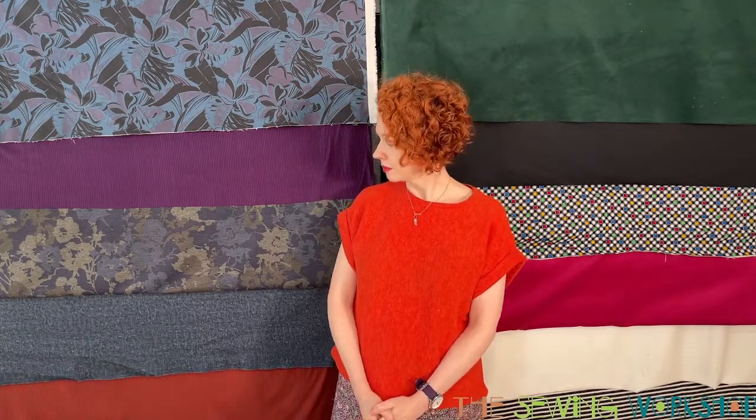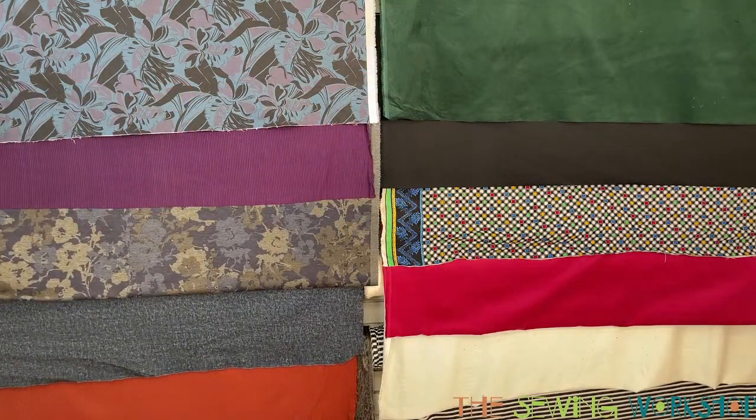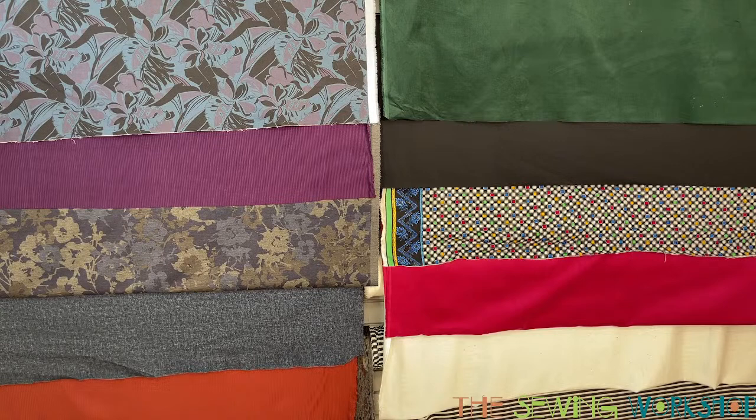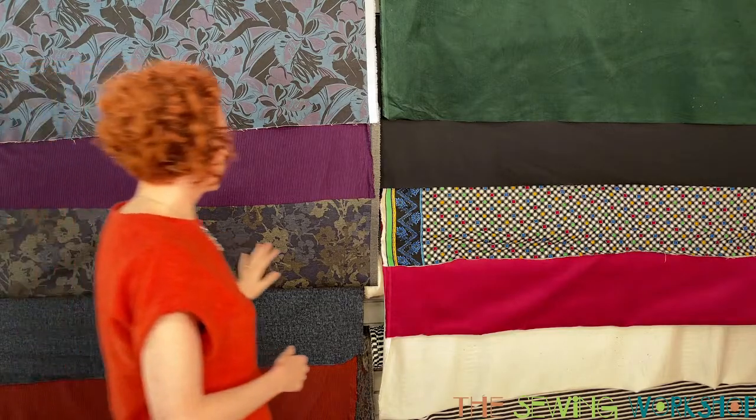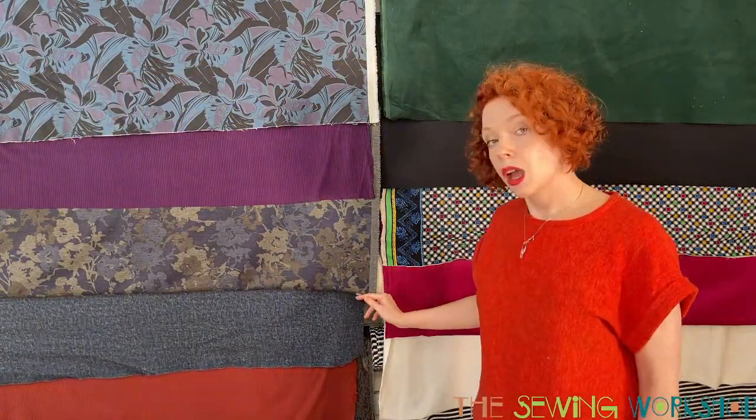What is the content on the floral ponte? It is 57% polyester, 38% rayon, and 5% spandex. And then do you line your pants? I don't line my pants.